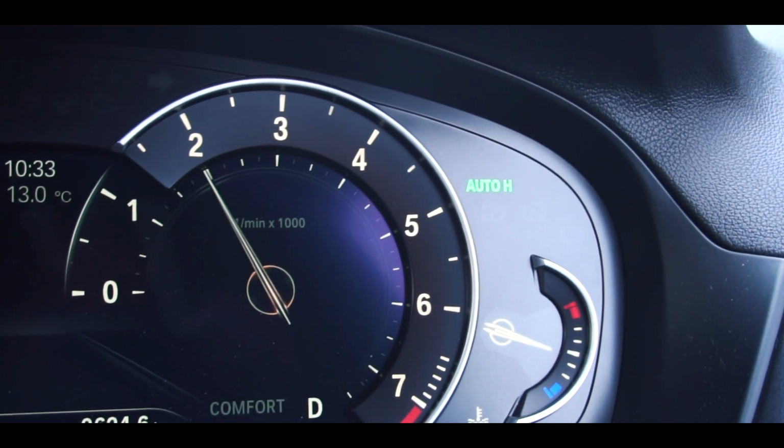Welcome to the BMW X3. This is our BMW X3. I actually haven't shot this car, which doesn't make sense because we've had it a little while, under the recommendation of the famous BMW YouTuber, should I say? No, I'm kidding. Joe Achilles.